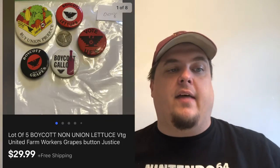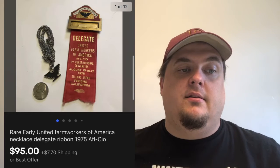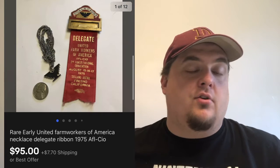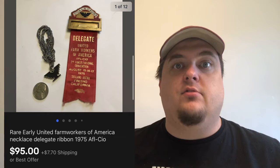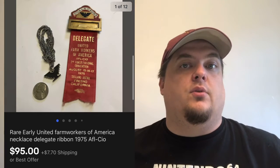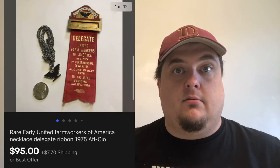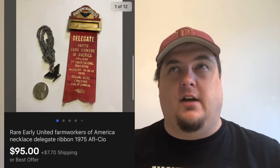And then in that, I found this, which I thought was super interesting, a delegate ribbon for a conference in 1975 and a necklace, and I couldn't find either of them on comps. I couldn't find any record of either of those things existing on the internet. And so I didn't know what comps were. There wasn't anything similar. And so I listed them at $125.